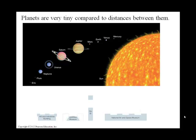So here they are. We have Mercury, Venus, Earth, Mars, and those are rocky planets. And we believe that the rocky planets, and I don't know if this is kind of a recent belief, but we think that these rocky planets are younger than the gaseous or Jovian planets. Then we have Jupiter, Saturn, Uranus, Neptune. Those are all 4 gaseous planets.